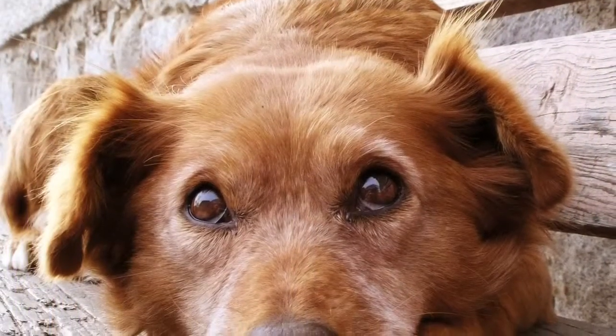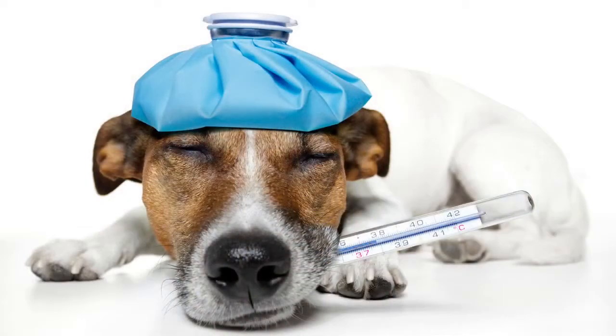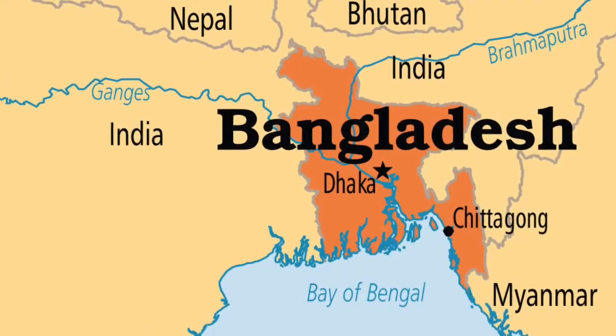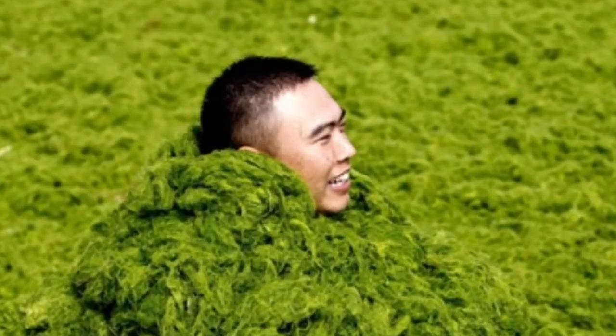Want to let your dog swim in the water? Well, think about it again, because the algae entering their system can cause extreme illness or even death. This applies to humans too. And it's not just Canada struggling with this. This is a worldwide issue. For example, let's look at Bangladesh, which is pretty far away from Canada. They're experiencing algal blooms as well.